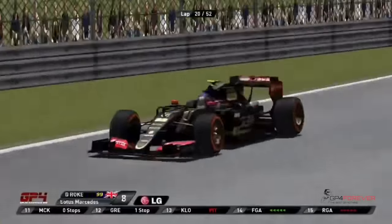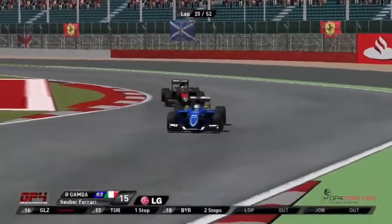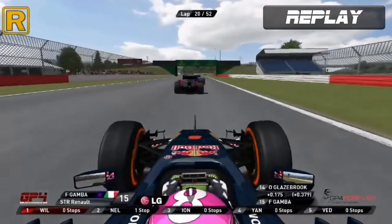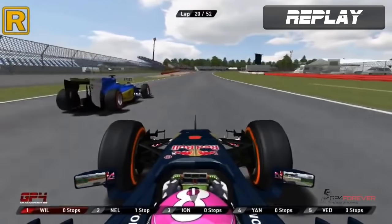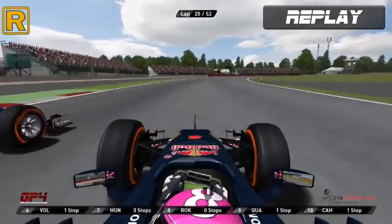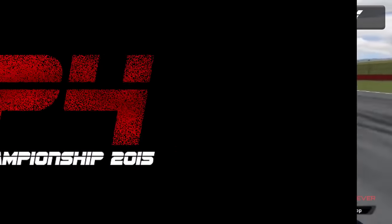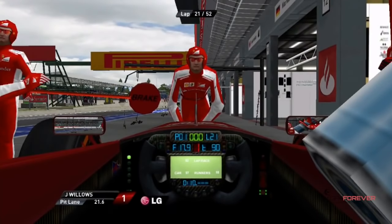We're looking at Volker stuck behind the Force India still on those pressure tyres. He needs to get past the Force India as soon as possible. We're looking at Franco Gamba here, who's making a move on the inside of Oliver Glazebrook. And is he going to make a move past Roberto Gamba as well? Yes, he does. That's a great move there by Franco Gamba, and he makes two positions in one corner. That's always a good overtaking spot coming into Stowe.